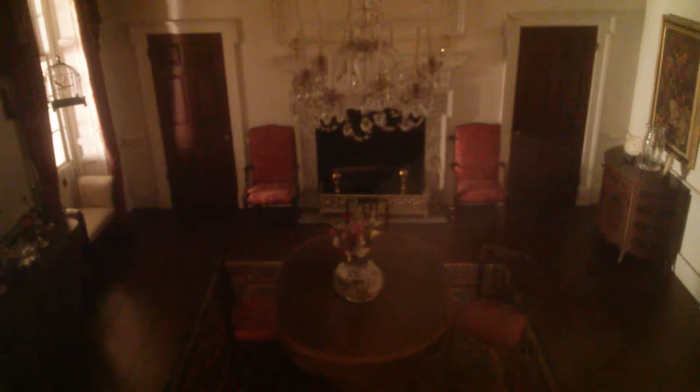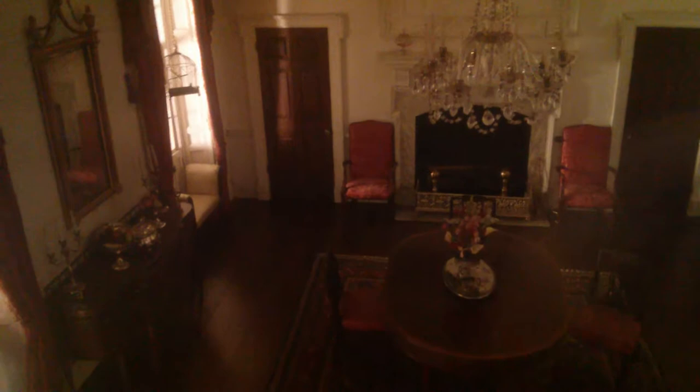A table. What's on the table? Flowers and there's some fruit. Uh-huh. Yeah. There's a banana. Out the window, you can see some more cheese. Uh-huh. More cheese. That's the garden. Uh-huh. It's called Gordon. Another house to go.